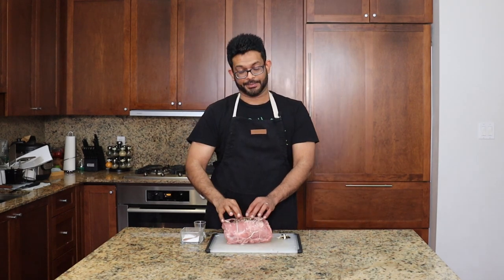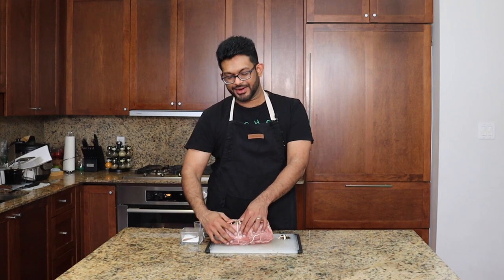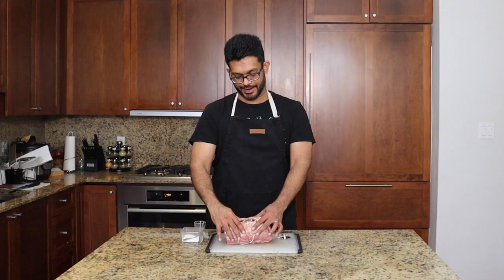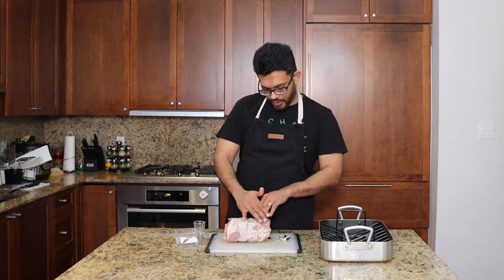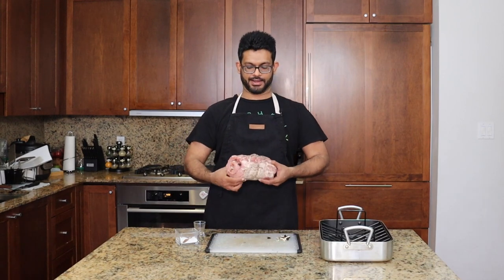I'm gonna clean this up a little bit, tuck all the stuffing a little bit on the inside. But you know, come to think of it, even if there's like a little bit of cheese spilling out, it's only gonna be really tasty. Who doesn't like a little bit of burnt cheese on the edge? Now I'm gonna quickly go wash my hands and then coat the outside with some salt and pepper. All right, so now my pork roast has been thoroughly seasoned, and it's a nice little bundle of joy.